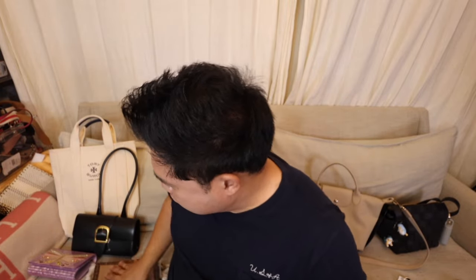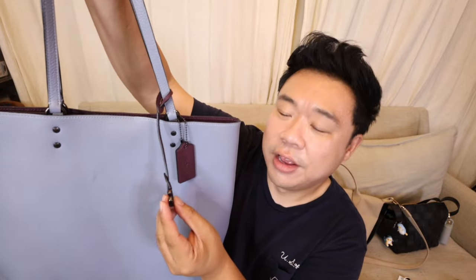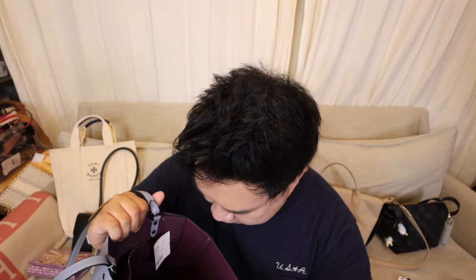Then I have another Coach. This one isn't brand new, but it's really, really nice. I love a soft leather tote. This is in a beautiful blue color. I love that it has this kind of contrasting burgundy leather hang tag. And you also see that on the little leather charm as well. And then you also see that on the inside, the inside leather trim. Actually, the whole interior is leather as well.